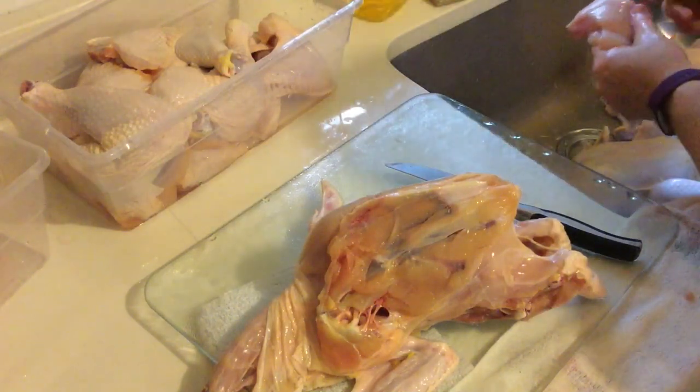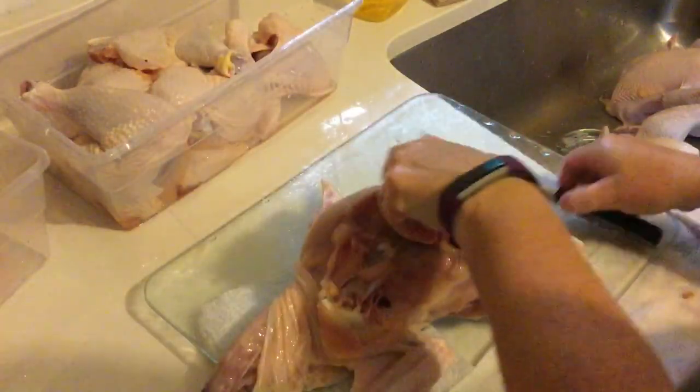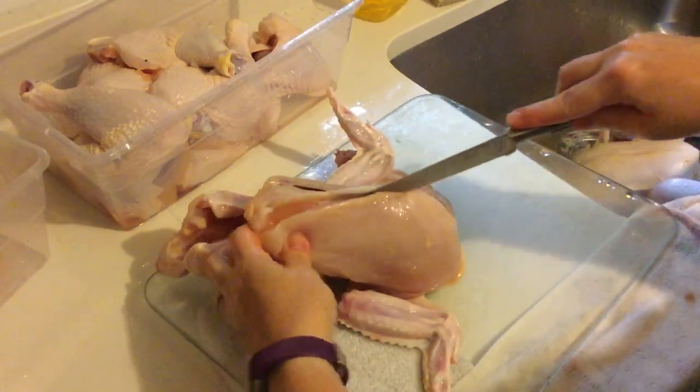And that's a pretty good sized breast. All right, same thing on the other side. Just gonna start right along the bone.